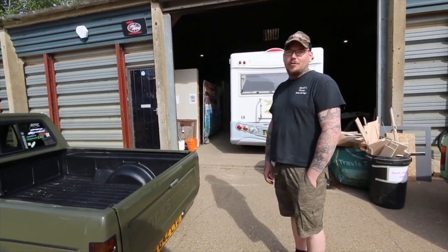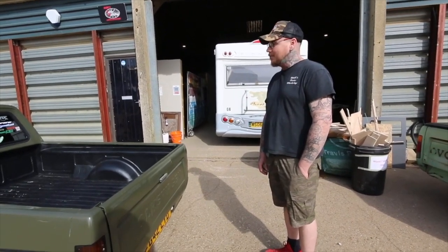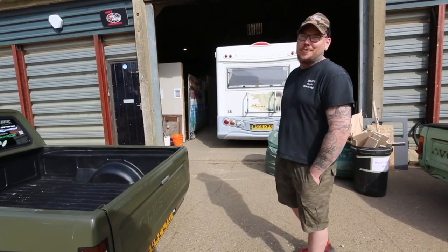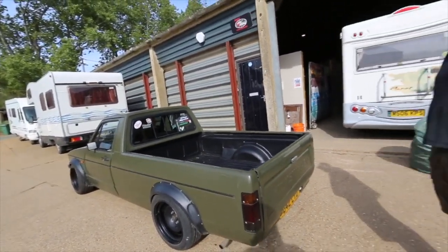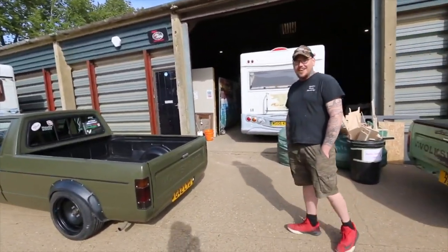The question is, do I put it back on and leave it on and then I don't have to worry about it? Or do I put the whole lot in my shop on a Saturday, hit the truck with a DA sander and respray the whole thing? Could have it back on the road by Monday. Because I think we're the same. We both love the profile of the truck without anything on the back.